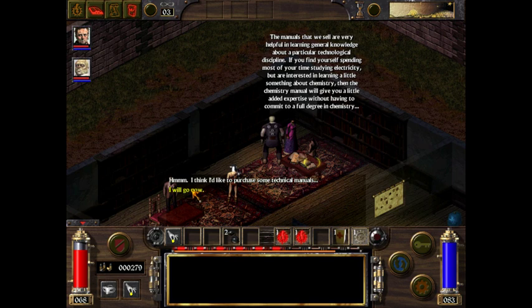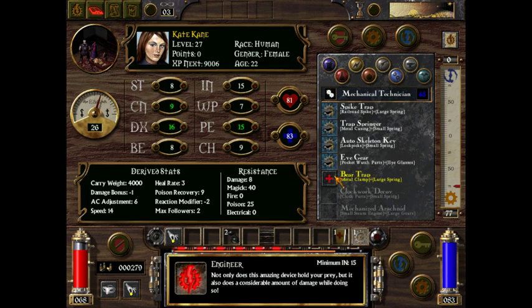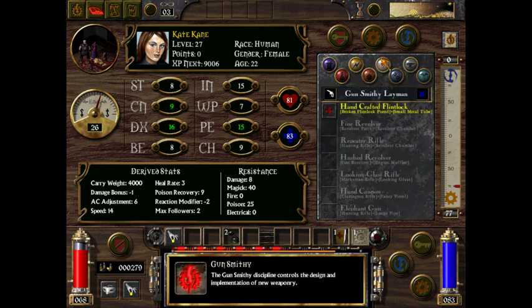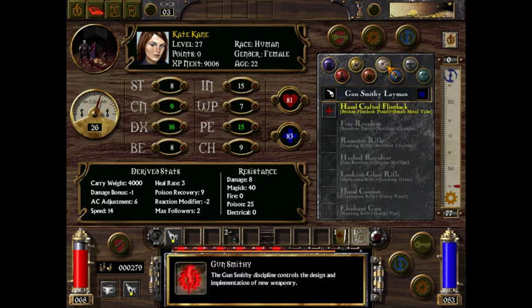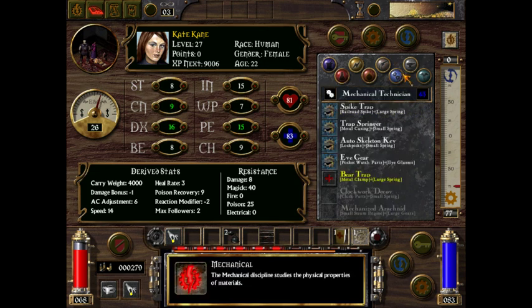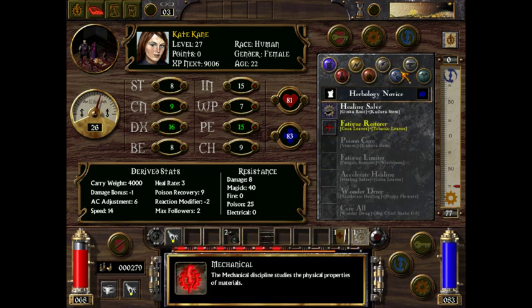Huh. Yeah, so what it sounds like he's telling me is that I should be able to just learn things without having to invest the points, right? That's what it sounds like. And if I can get that, that would be goddamn sweet, because then I wouldn't have to invest all of my points into this stuff, right?